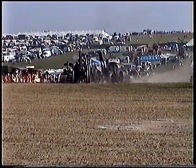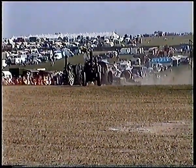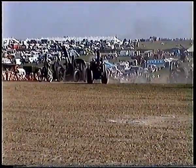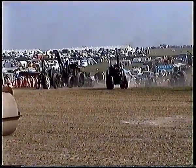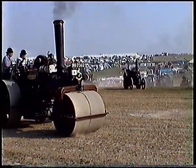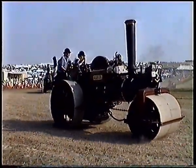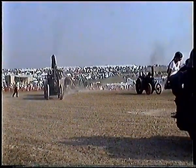Built in 1928, so was I. Owned by R.A. Cox, Reading, Berkshire. Oh yes, we've got all the power spraying gear fitted on this. I understand the driver up there, he's 71 years of age, and he's afraid to get into trouble up here in case somebody tells his mother. He's 105, would you believe?